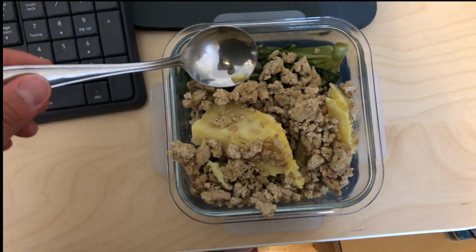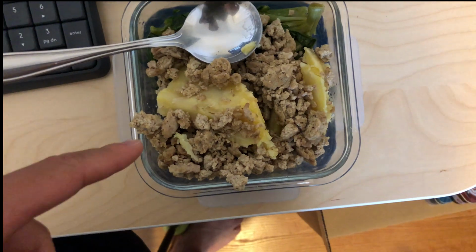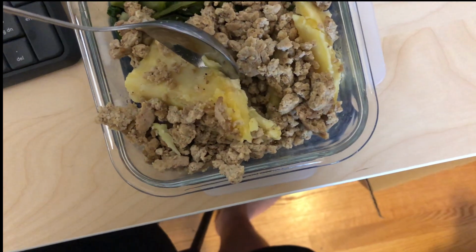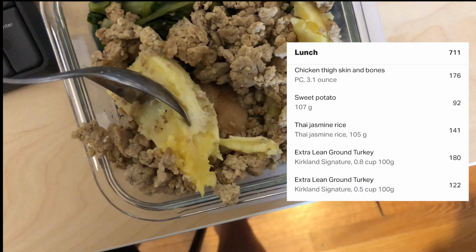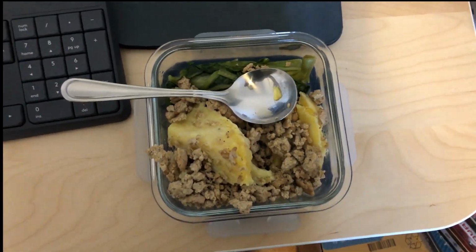Okay, so my second meal basically consists of roughly 100 grams of sweet potato, and then 100 grams of turkey, probably a handful and a half of vegetables, and then I just have chicken thigh down there, which is around 3 ounces.